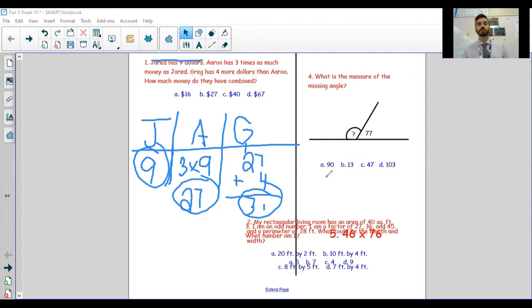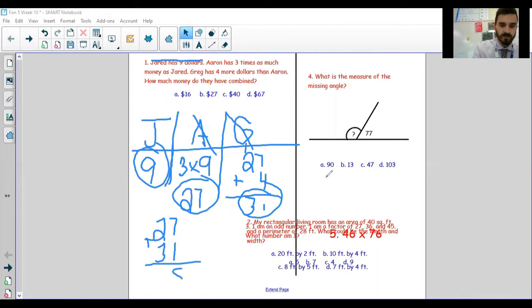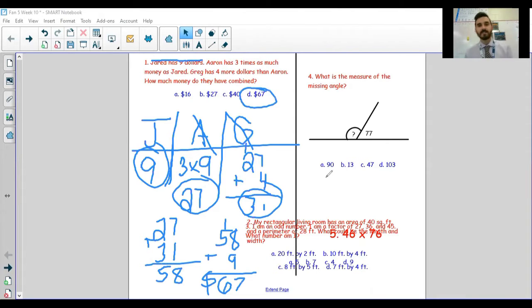The question says how much money do they have combined? So I got to take all these numbers. I wouldn't do them all at once. I'd maybe do Aaron and Greg first. 27 plus 31. 7 plus 1 is 8. 3 plus 2 is 5. Then I would take Jared's total of 9 and add that, and I would get D, $67.